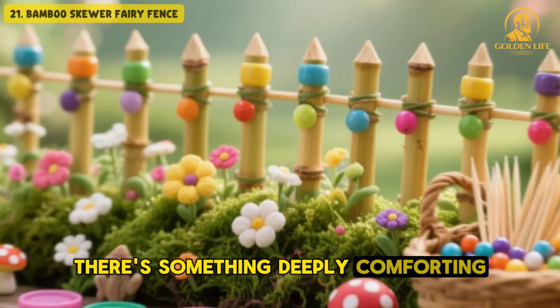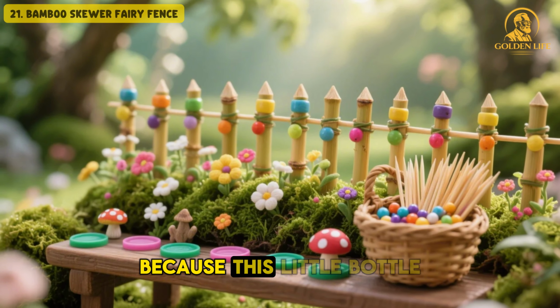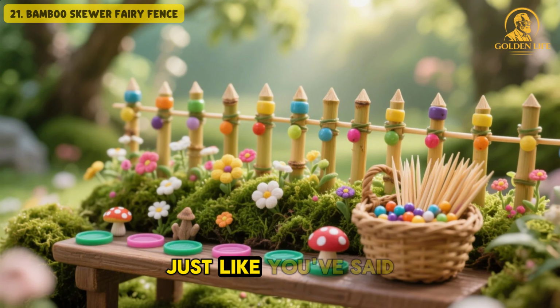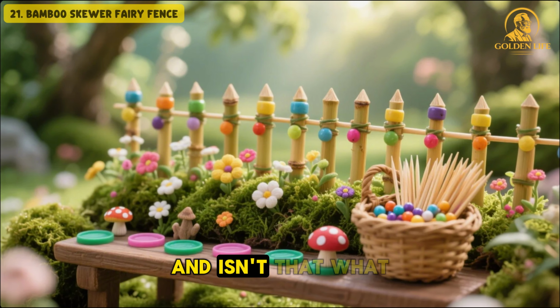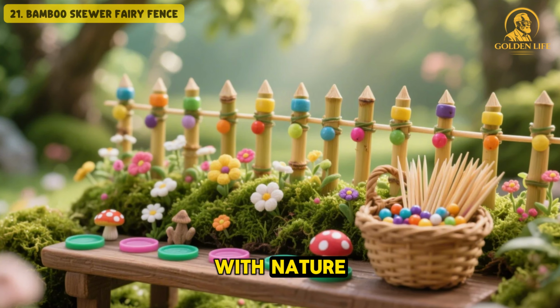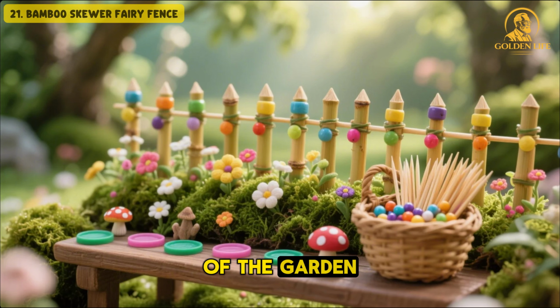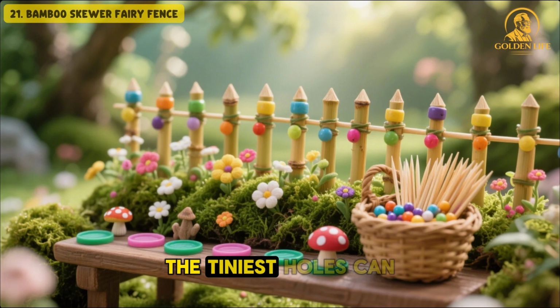And there's something deeply comforting in knowing your plants are still being cared for even while you rest. Because this little bottle says, "I've got you," just like you've said to so many in your life. And isn't that what good gardening is really about? Not control, but relationship. Not striving, but partnering with nature. With this humble drip system, you're not just saving water. You're honoring the rhythm of the garden, slow, steady, nourishing. And it reminds us even the smallest adjustments, the tiniest holes, can bring great relief. Even the most ordinary object, a plastic bottle, can become a vessel for care, just like us.